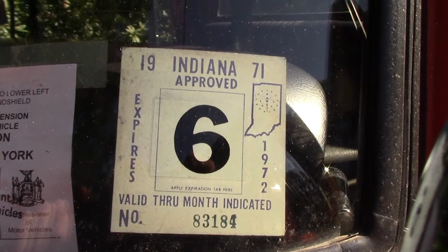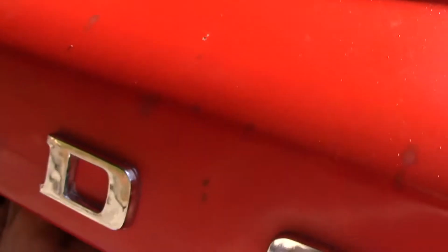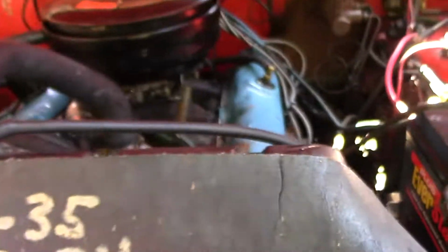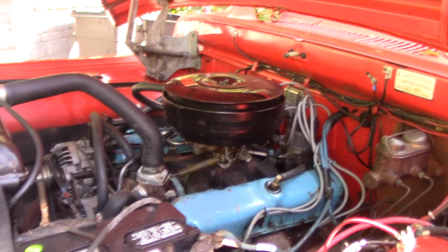Original registration from Indiana from 1971. So that sticker is definitely staying. Gonna go ahead and pop the hood here. See if I can do this one-handed. There we go. Yeah, there's your big old 318.